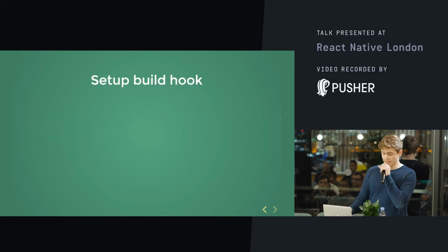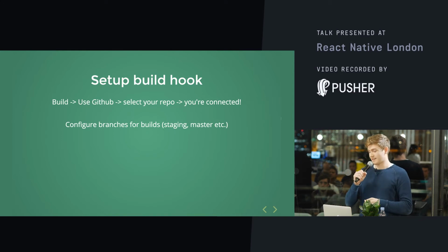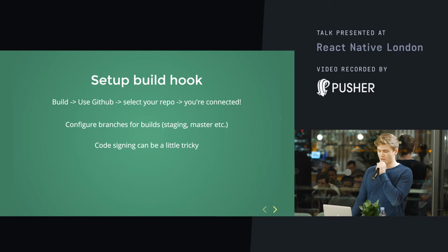I'll go through this in the interface in a minute, but setting up the actual build hook that triggers the build is all done in the UI. You go to the build column, you choose to use GitHub, you select the repository, and then it's connected to your repo. You configure the branch, again all in the UI. The only thing I found tricky was the code signing: you have to rename the environment variables in the code to be MOBILE_CENTER_KEYSTORE, MOBILE_CENTER_KEYSTORE_PASSWORD.